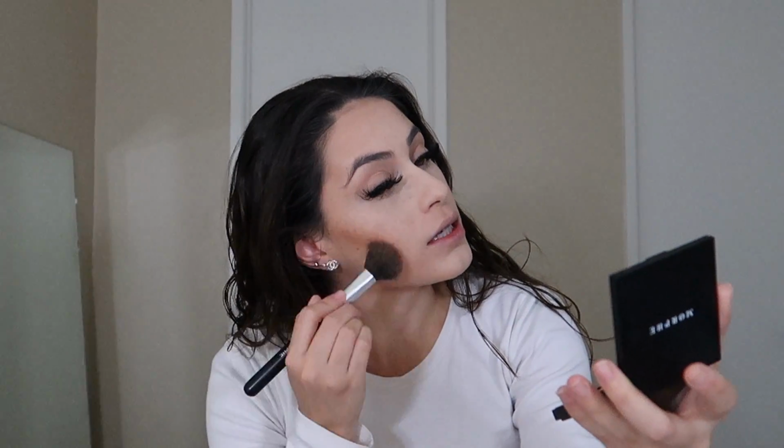I try not to apply so much because I feel like I'm very fair, and I also don't want to have super harsh bronzer on my face. I use this brush solely to apply the bronzer, and then after I finish bronzing my face, I go in with another brush and I blend it in. So I don't think I'd be looking crazy.